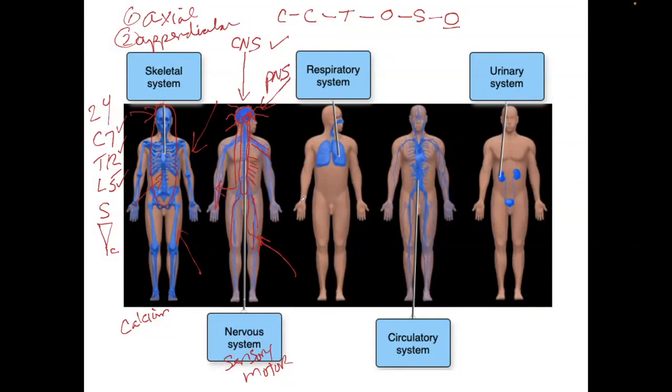The neural system is actually the very first system that develops embryologically. When sperm and egg come together, somewhere around day 18, that's when the nervous system develops. I like to say neural instead of nervous, I don't like to be nervous. So around the 18th day is when the neural system develops, and then from that, all the other systems develop.